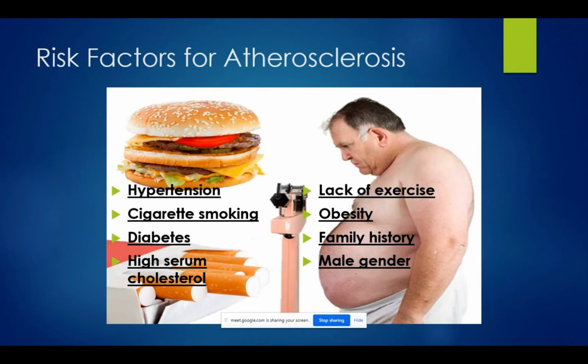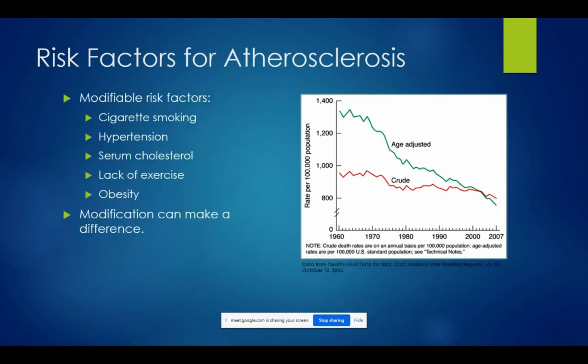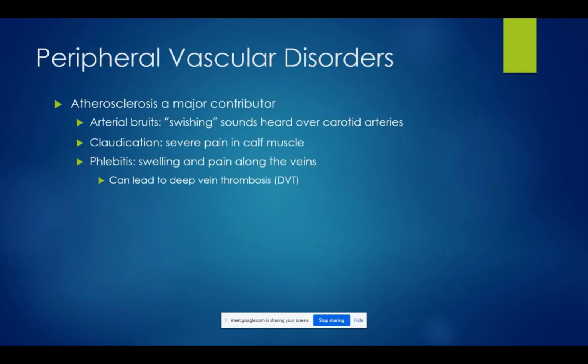Know that. Know the intrinsic and extrinsic factors for atherosclerosis, such as your intrinsic being the things that really can't be controlled, or non-modifiable risk factors: your gender, your genetics. Other things that can be controlled, though: smoking, that's the number one cause, hypertension, cholesterol issues, sedentary lifestyle, and lifestyle modification. Atherosclerosis is a major contributor to your peripheral vascular diseases.